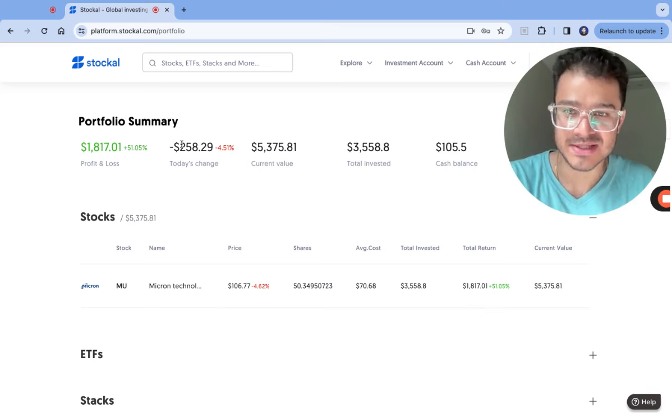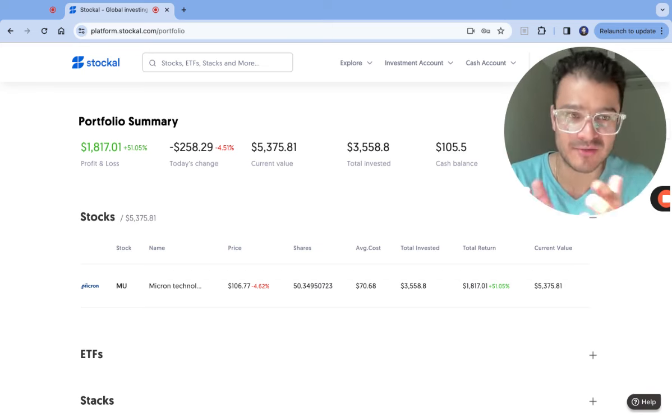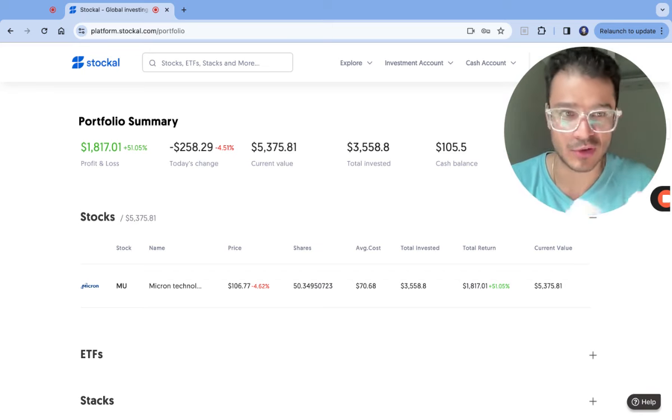Of course, this is today's change. It's a bit down today, like 4.51%, but that doesn't matter. The point is that I bought this using cloning. So I followed Mohnish Pabrai's recommendation. He's the one who got Micron Technologies and at the same time Alibaba.